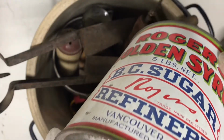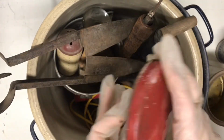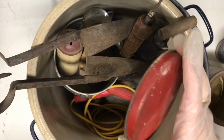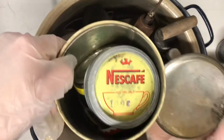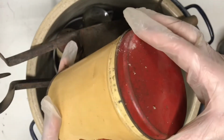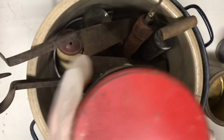Another syrup pail. This one does have holes punctured into it. Here's the lid for that little canister set. This one right here, I'm pretty sure that this is the lid. Yay, we have a match. We have brought them back together.